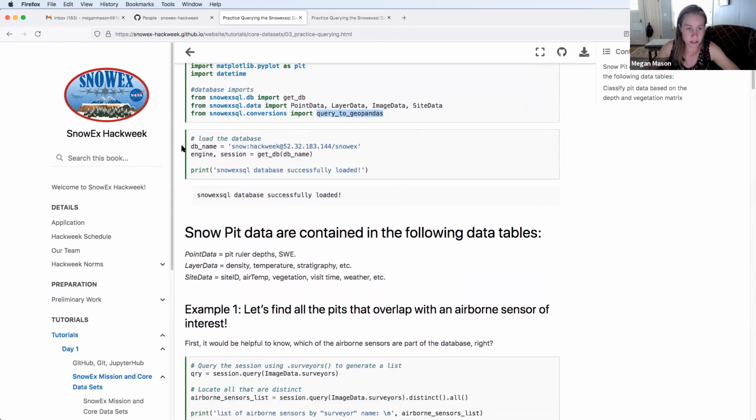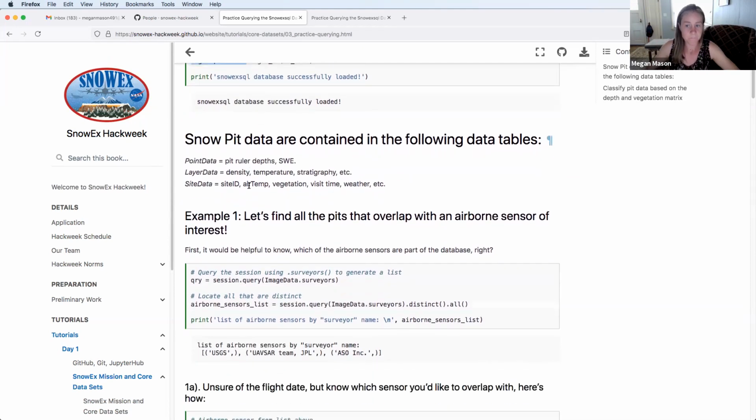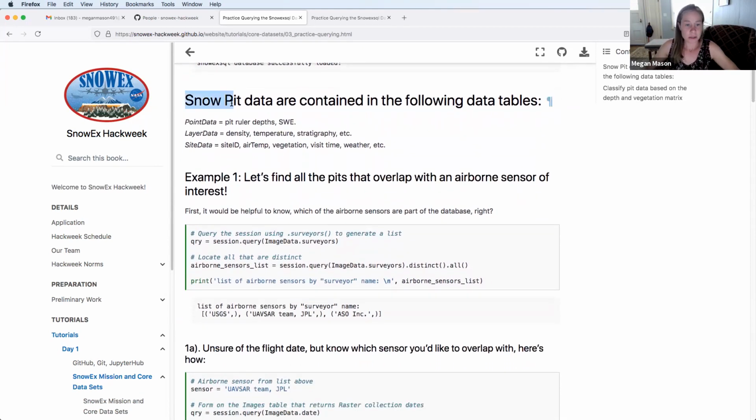So this is going to be a pretty standard piece of code that you're going to need when you are loading the database. And these are 2 important keywords here. We get the engine and the session when we are getting and loading the database. So the snowpit data, because again, snowpits are kind of involved and cover a lot of different types of measurements, they're all contained in the database in three of the different data tables. So again, the point data are going to be the pit ruler depths and SWE values from that summary SWE file. Layer data is going to be things like density, because again, there's 1 point and there's multiple measurements moving down. So density, temperature, stratigraphy, etc. And then site data is going to be more of our site IDs, air temperature, et cetera, et cetera.